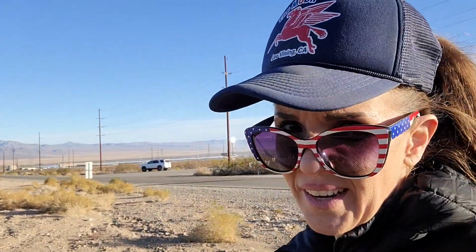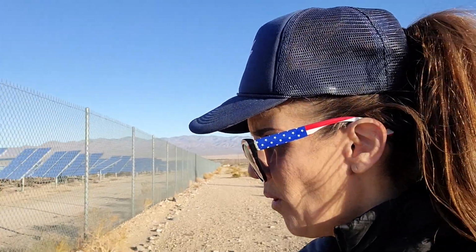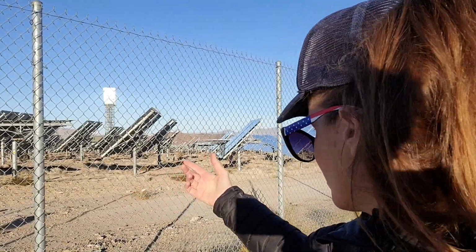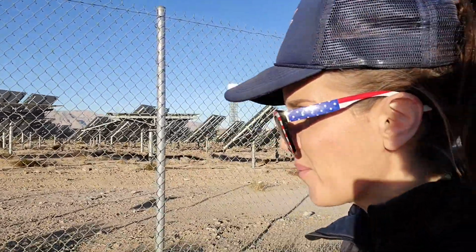Man, I sure wish I could take a guided tour of this place with somebody who actually knew what they were talking about and could explain to me exactly what's going on here and why all these mirrors are pointed every which direction. It almost seems like a good number of them are just pointing straight up. So I don't know if that means they're broken or out of commission or what.